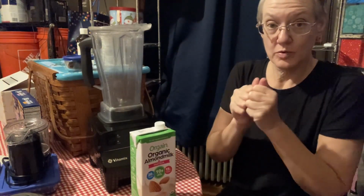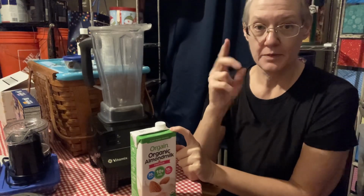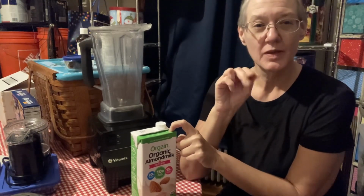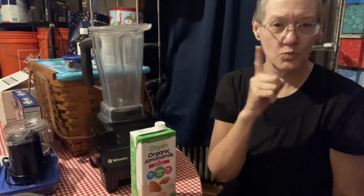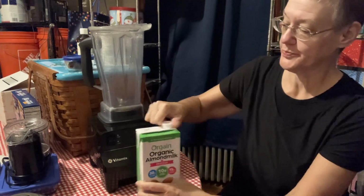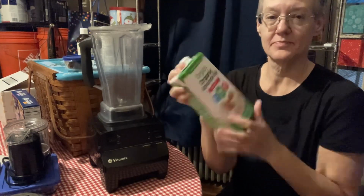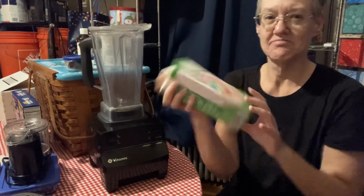Then we're going to start with 1 quart of unsweetened almond milk. Now, this is organic, but you don't have to use organic. I think Blue Diamond is a brand. Any unsweetened almond milk is going to work fine. We're going to use the full quart. Shake it up well because a lot of it will settle on the bottom.